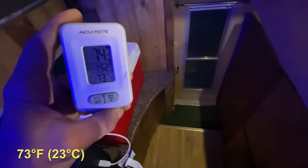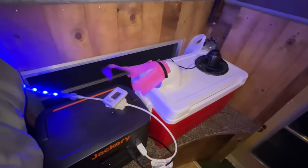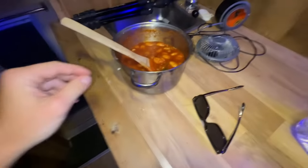Oh, what? It's colder in here now. 73 degrees instead of 81. Looks like this thing's finally putting in some work. All right, well, I'll be the first to admit it's either that there was a little bit of a learning curve and I needed to take the ice out of the bag first, or it's just because it is now dark outside. Swampy feels like he's pushing more cold air. I don't know, but look at this.